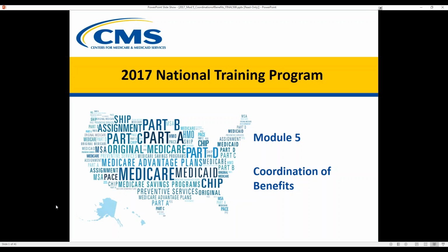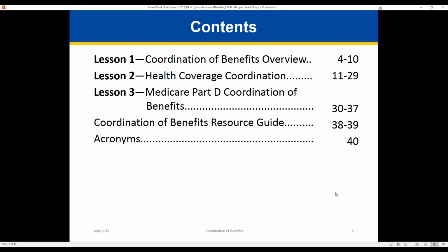My name is John Dubas with Premier Senior Benefits, and today we'll be discussing, in our ongoing series of Medicare Basics, the coordination of benefits within the Medicare program. This PowerPoint has been developed and approved by the Centers for Medicare and Medicaid Services and is a portion of their 2017 National Training Program.